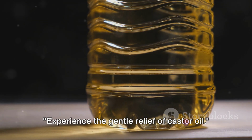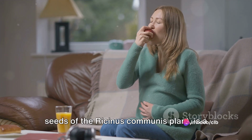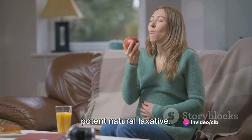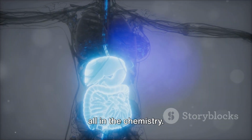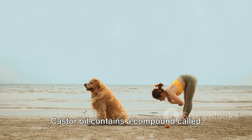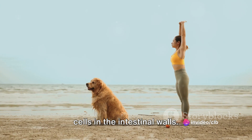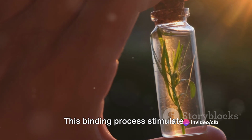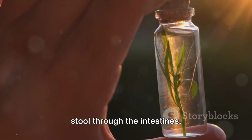Experience the gentle relief of castor oil. This unassuming oil, derived from the seeds of the Ricinus communis plant, is a potent natural laxative. But how does it work, you may ask? It's all in the chemistry. Castor oil contains a compound called ricinoleic acid, which binds to the muscle cells in the intestinal walls. This binding process stimulates contractions, aiding in the movement of stool through the intestines.